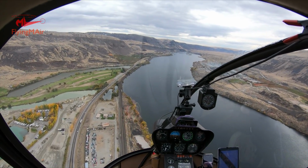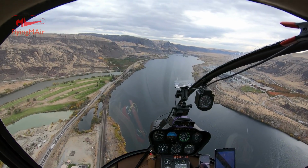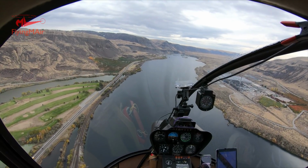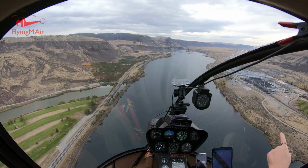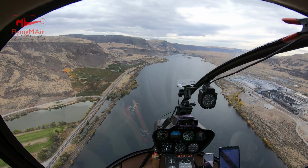So I'm going down the Columbia River, and the beautiful day is kind of clouded over now, but it's still pretty calm. The wind isn't kicked up yet too badly. This is the Alcoa power plant, and that's the Rock Island Dam in front of me. I'm not going to go that far. I'm going to turn up this canyon here.